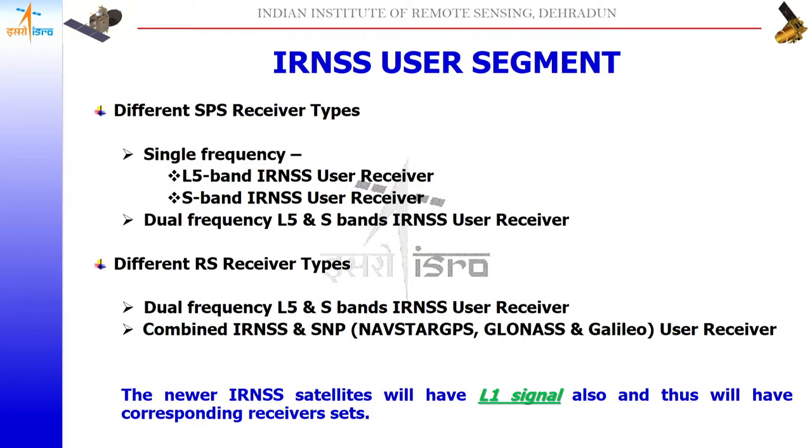of L1 signal also for IRNSS. So from the upcoming IRNSS satellites which are due to be launched, we will have L1, L5 and S. All the three bands will be there, which will help us in further interoperability between the different GNSS systems.